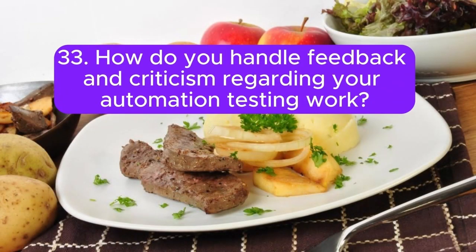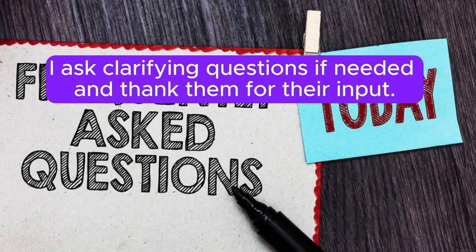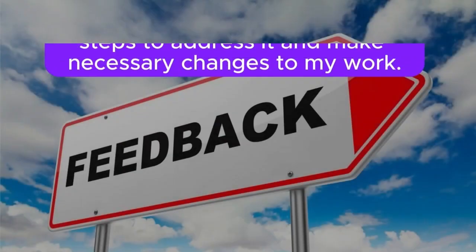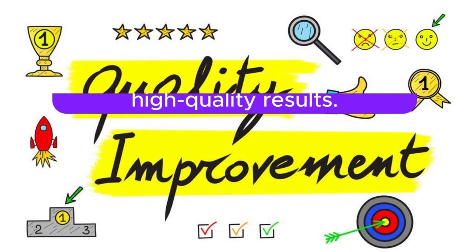33. How do you handle feedback and criticism regarding your automation testing work? Answer: I view feedback and criticism as opportunities for growth and improvement. I ask clarifying questions if needed and thank them for their input. I then reflect on the feedback and identify areas where I can improve. If the feedback is actionable, I take steps to address it and make necessary changes to my work. This approach helps me continuously improve and deliver high-quality results.